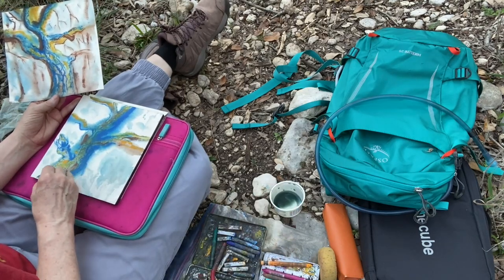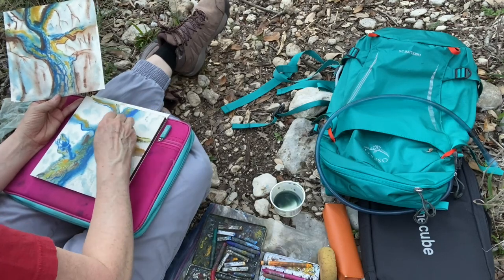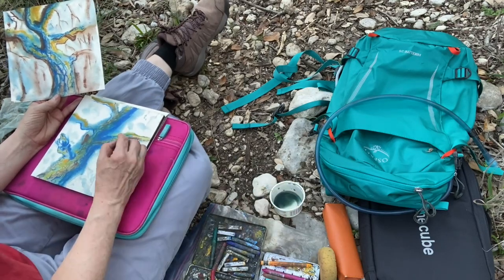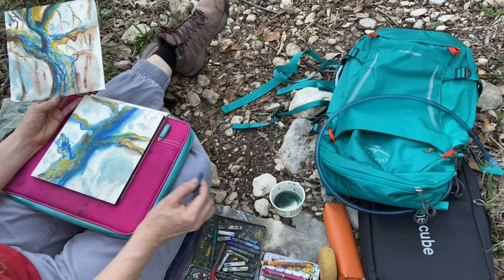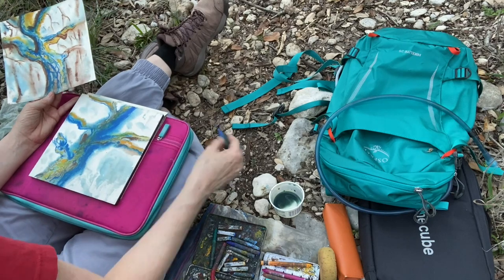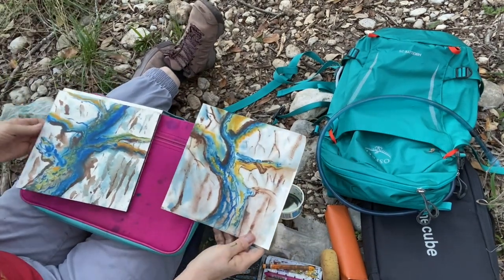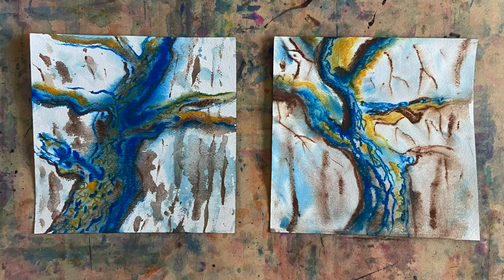On the previous drawing, I had used mostly blue to do that. On this one, I did more of the yellow slash gold. It was kind of a nice contrast, I guess. Flipped it. And then here they are together. And yeah, like I said, I was thinking of them as a pair, and I really like how that turned out.